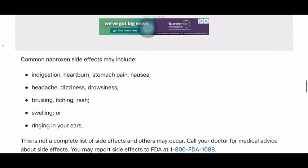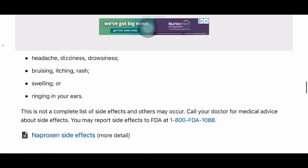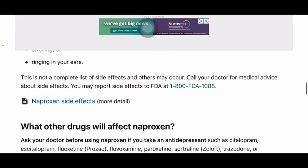Common naproxen side effects may include indigestion, heartburn, stomach pain, nausea, headache, dizziness, drowsiness, bruising, itching, rash, swelling, or a ringing in your ears.